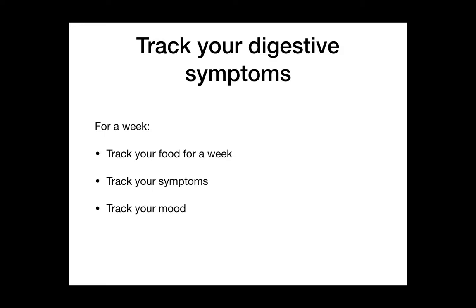But also track your mood, because your gut health is related to mood. They all are in combination, so try and track the food that you're eating to provide your digestive system with, the symptoms that those foods are creating, and how your mood is affected by the food and the symptoms of your digestive system. So take out a piece of paper and start writing down how you feel for a week.